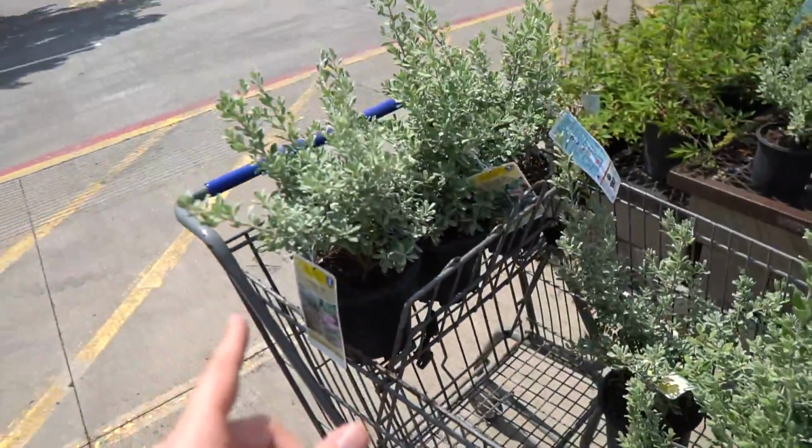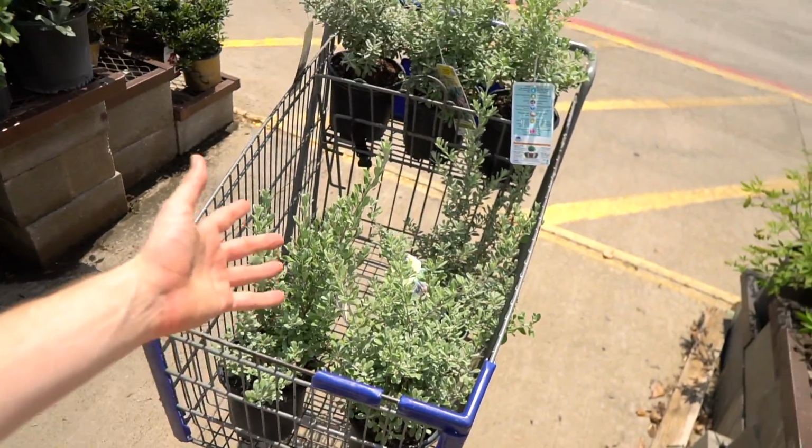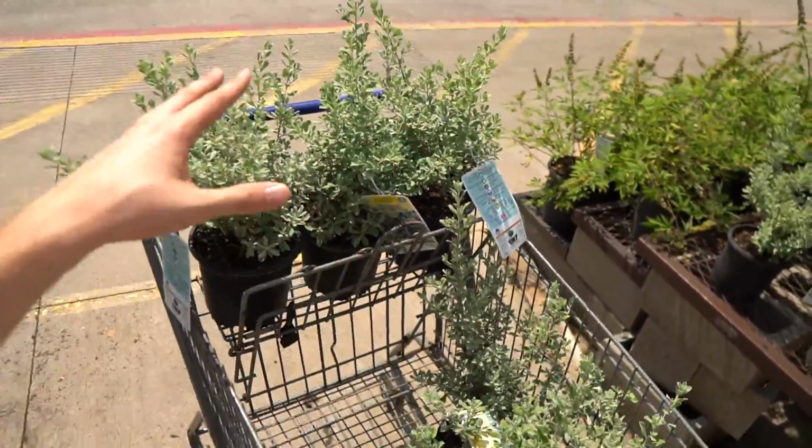All right, so this may look a little bit excessive, but I actually need to replace a few plants that I did previously put in the ground in the front of the house with something that's a little more durable to the sunlight and to the low water conditions. So yeah, I'm grabbing like 6 of these dudes and we getting it.